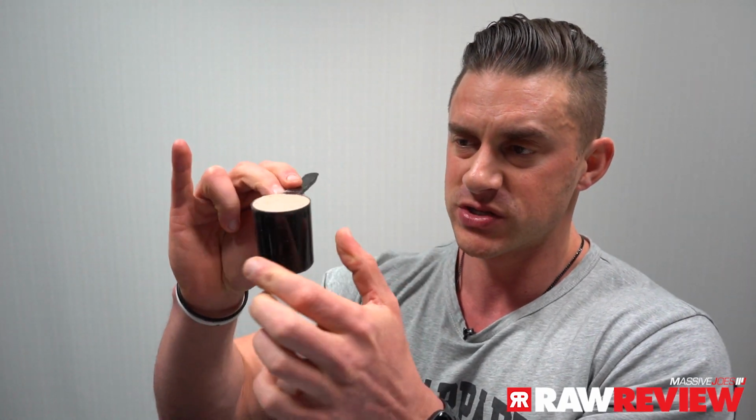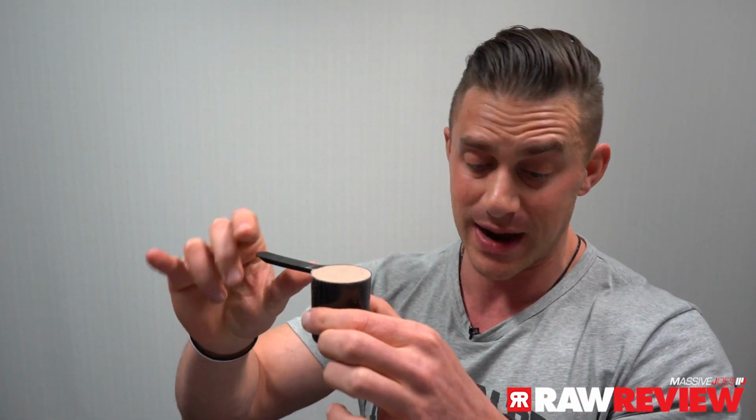Rule One have done an exceptional job. Obviously, their scoops are custom made for their products. But this scoop, a perfectly level scoop, is bang on for each and every flavor, the weight that it's supposed to be. So for this chocolate peanut butter, this level scoop right here is supposed to weigh 30.8 grams. It weighs 30.8 grams. So bravo, Rule One, exceptional job with the scoop weight, because most companies do not get that right.